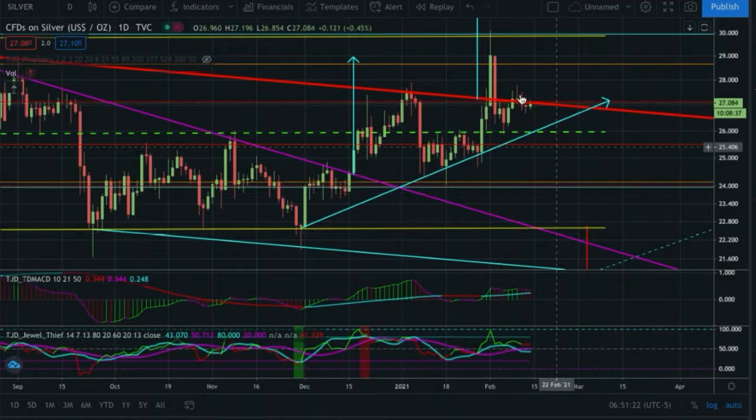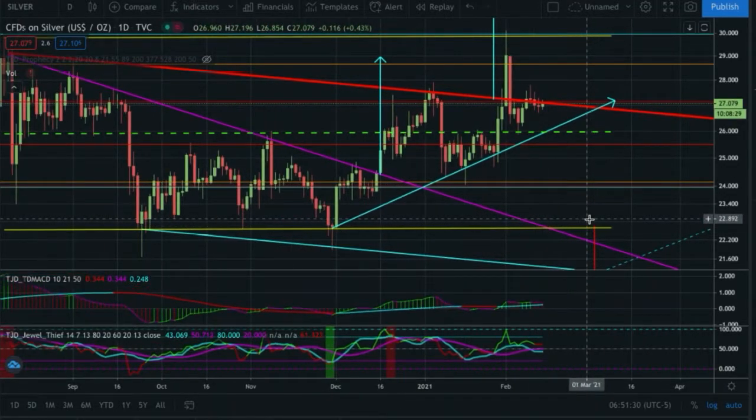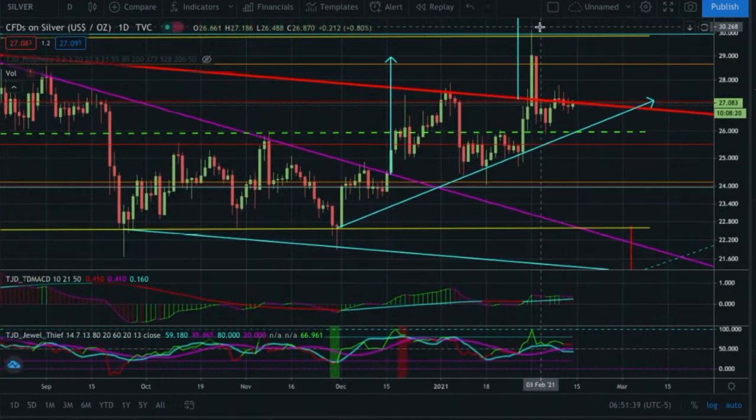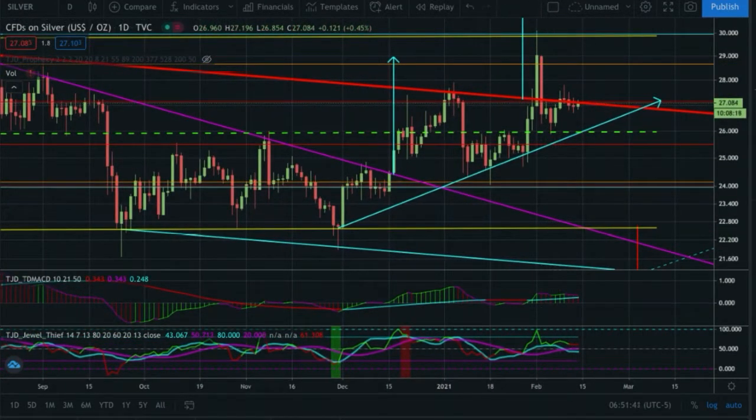There's potential to break down from this area, which would take us back to one of these key fib levels and that support at $24, or potentially back down to the bottom of the channel at like $22.50. So we need to pay attention to that. We do not want to break down from this channel and get our measured move. We definitely want a breakout to the upside, but we need to pay attention to what the charts are telling us, what the market's telling us, not just what we want to see.